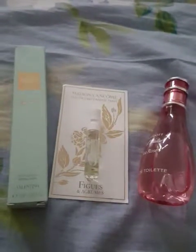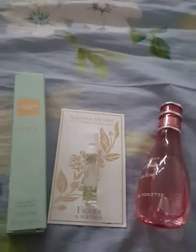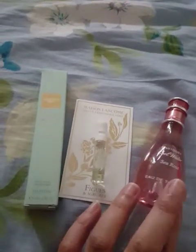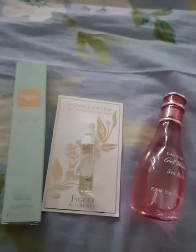Hello everyone, today I want to talk about the three perfumes that I use during this hot weather. So, before I talk about the perfume, let's talk about the weather in the country that I live in, which is Malaysia. Malaysia is known for its tropical weather.